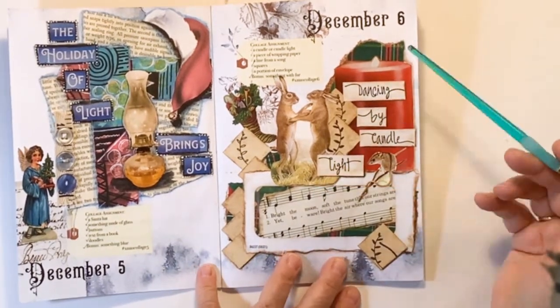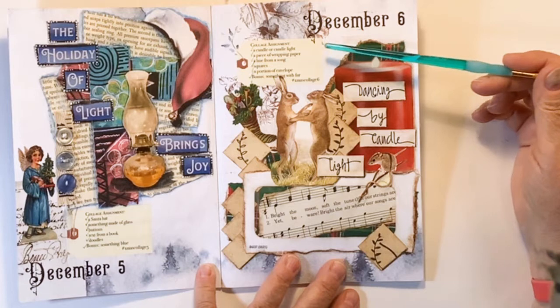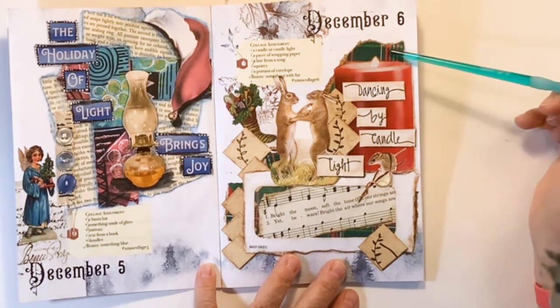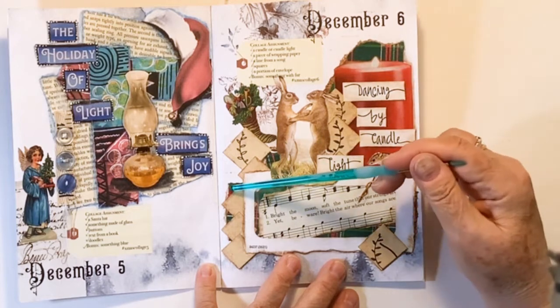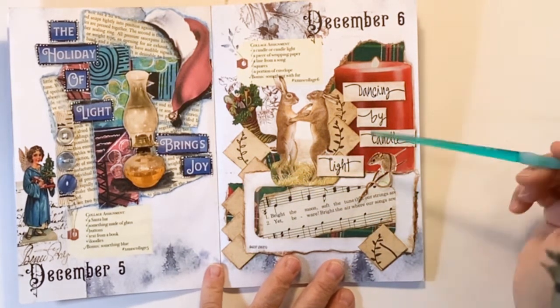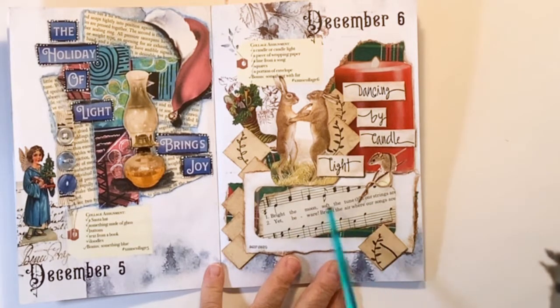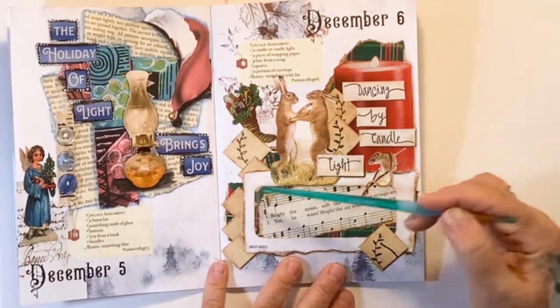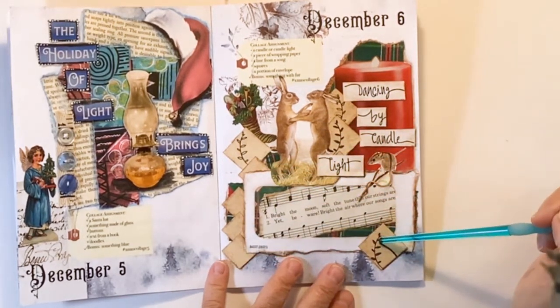So for day 6, the collage assignment was a candle or candlelight. So here's a nice big pillar candle. A piece of wrapping paper, this green plaid in the background is the wrapping paper. A line from a song. So here's a piece from a song. Doesn't really mean anything. Squares. So I punched out a bunch of different squares and put them on there.